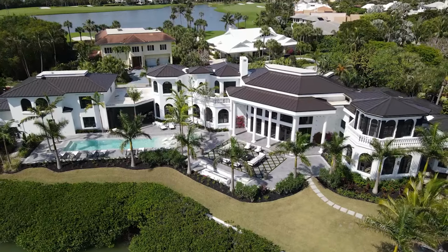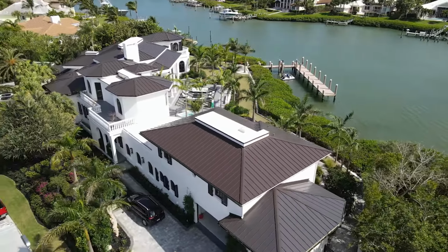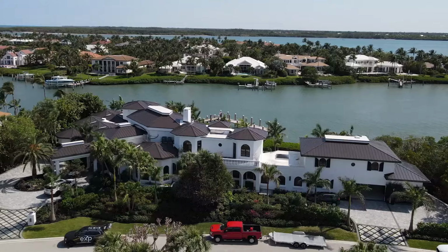There's been such a buildup for this. I'm super excited to see this house. You've been here, you're going to show it to me. Before that, I want to talk a little bit about Sailfish Point. Do you know about the history of Sailfish? No, I don't, tell me.